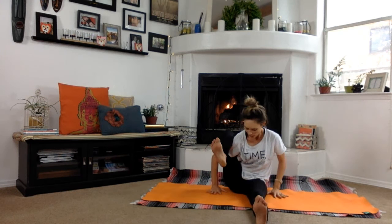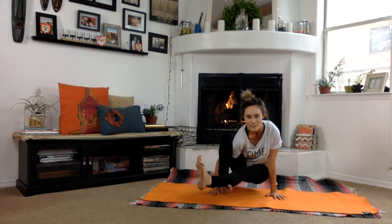Flex the foot, lift the hips up, and then see if you can start to lift the other leg up. So I'm using my toes to hook the foot and stay up. You can feel the strength happening right in the core just to do that. So try it on the other side.